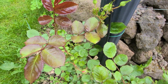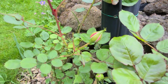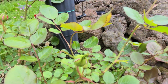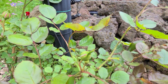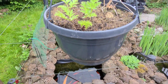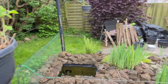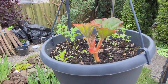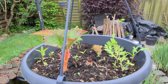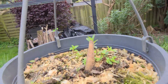The rose is doing well. It's about to pop open. This one. This one. Fish are active again. This one is doing really good. This one not so much.